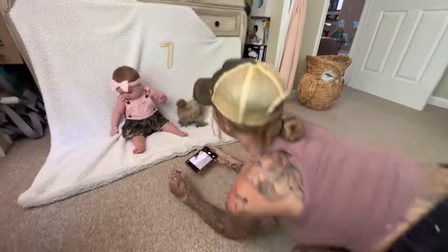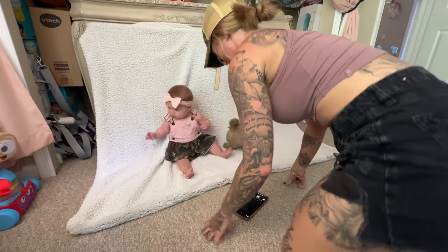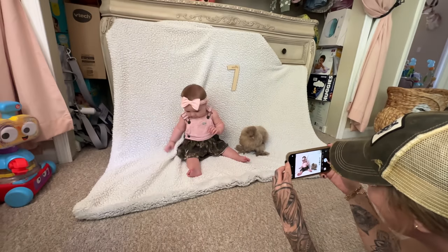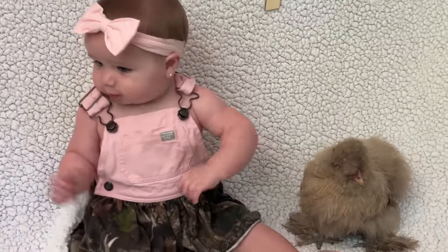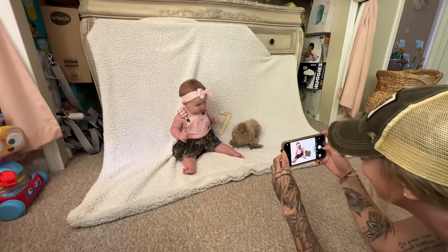All right, well, before Gianna helps me out with, what is going on over here? Why don't you like chickens? Before Gianna helps me out with the emu enclosure, we got a photo shoot because baby turned 7 months old today. Let's go, baby. Cooperate. Let's go. Come on. It's okay. Don't grab the chicken. Okay.